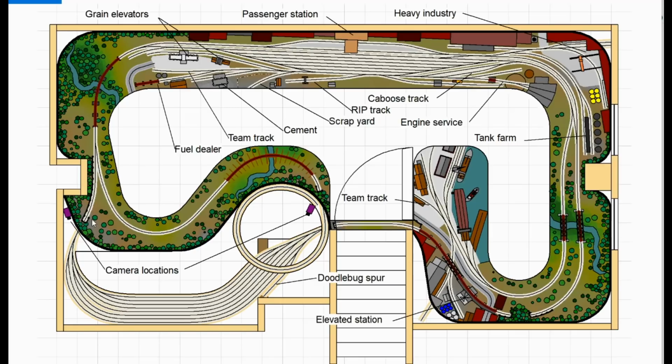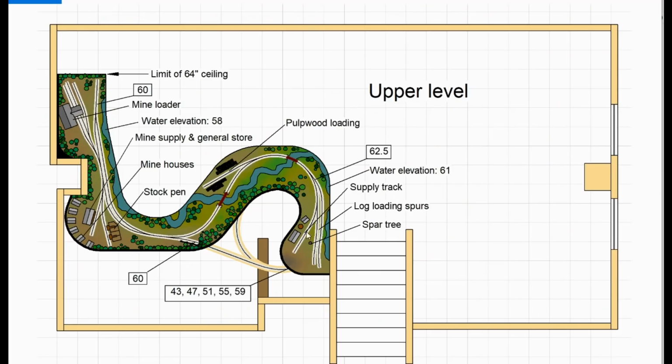Both branch lines have a minimum radius of 26 inches, again more than the 22 that he originally asked for, although it does drop down to 22 inches on the logging line. Let's go to that now. Here is the upper deck.